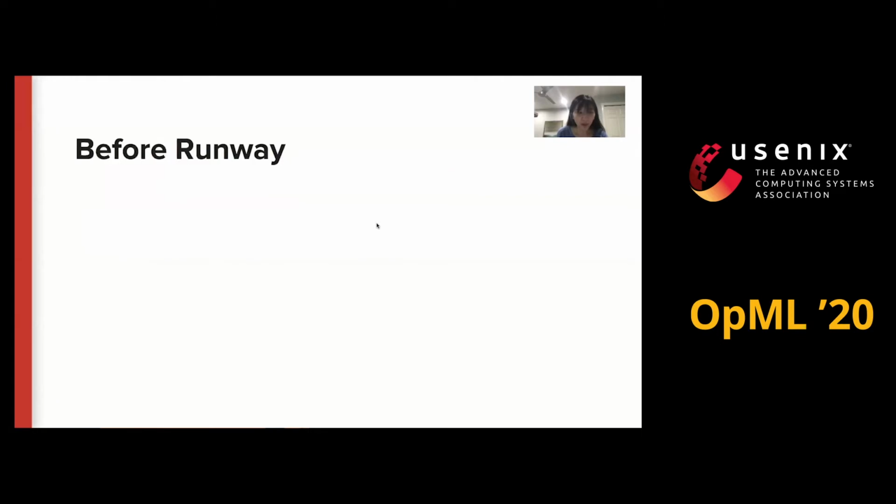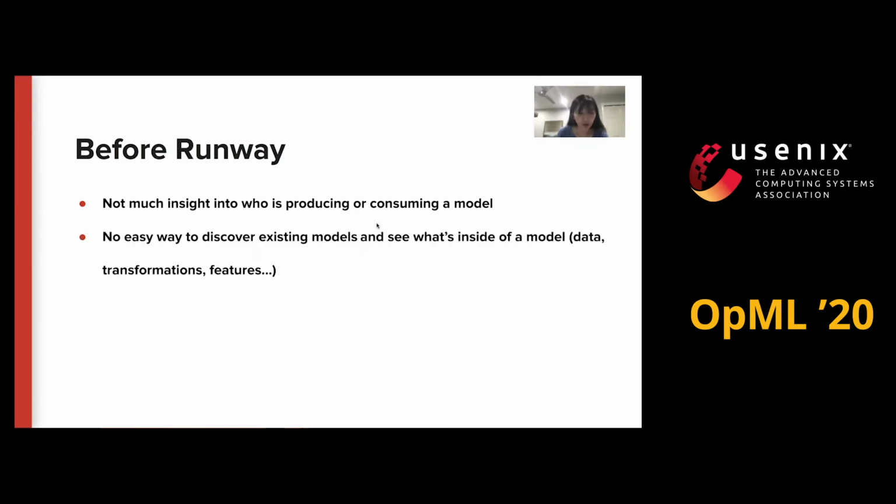There were several pain points that we faced before we built Runway. A few of them are: as we hire more researchers, we see that there's a steep learning curve for new researchers to understand the setup of existing machine learning pipelines. Basically, there isn't much insight into the producers and consumers of a model. It is also not easy for new researchers to understand, for a specific model, what data is used, what features are generated, which data is used for which features, what transformations are applied, etc.